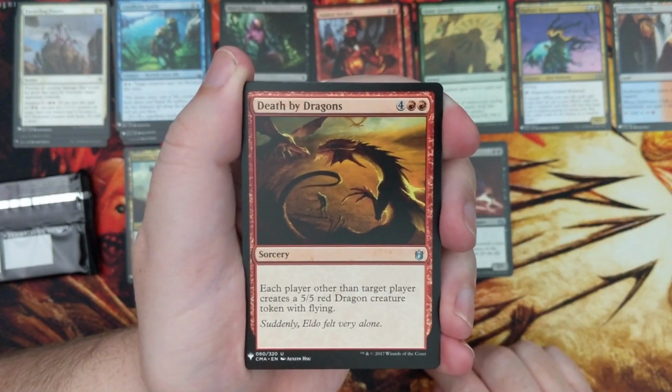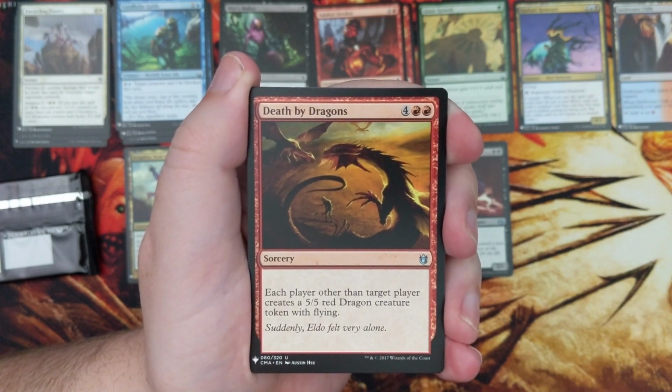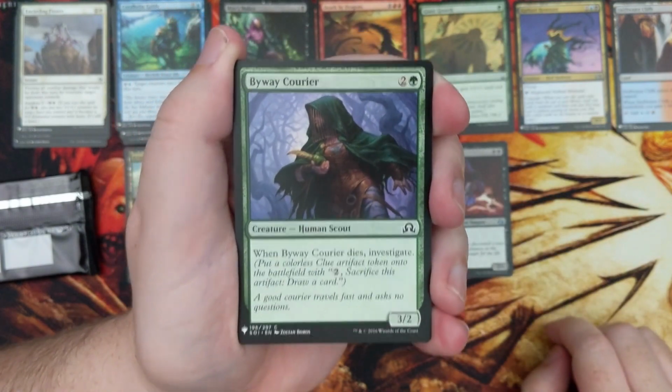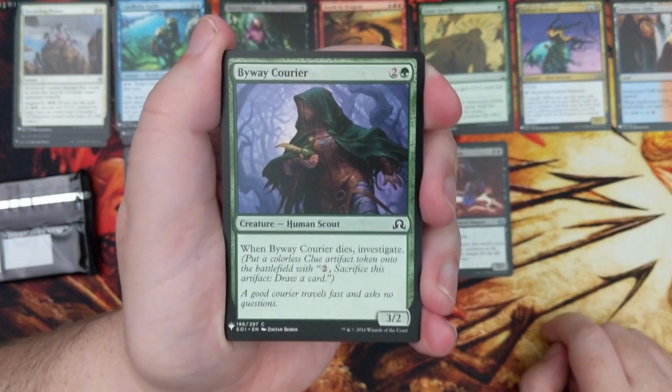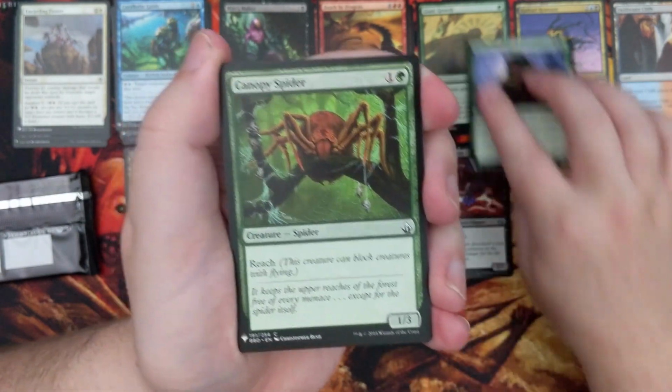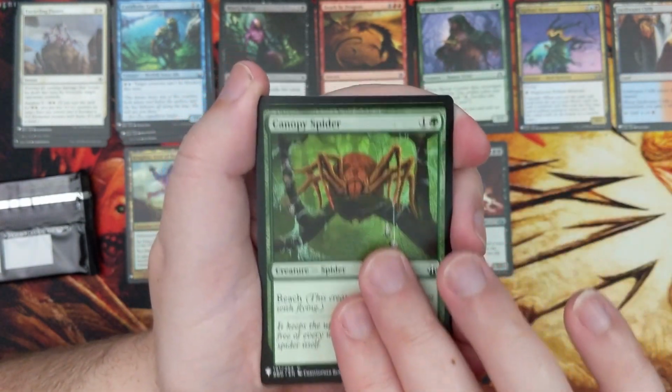Death by Dragons. Each player other than the target player creates a 5/5 red dragon. That's kind of funny. That's rude. That's like a rude way of being like, hey you, I don't like you. You don't get a dragon. Oh. Byway Courier. Canopy Spider.